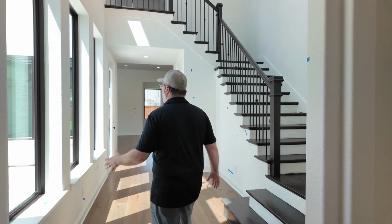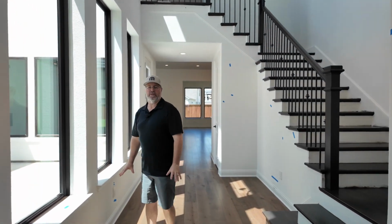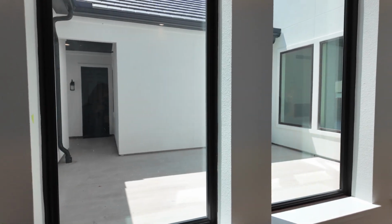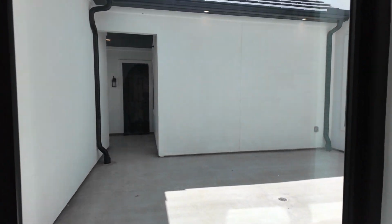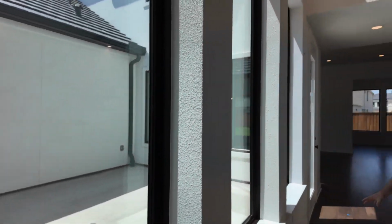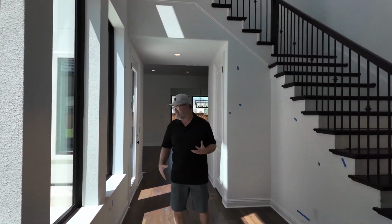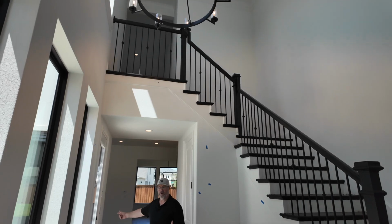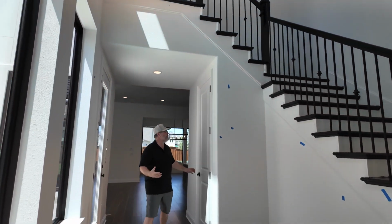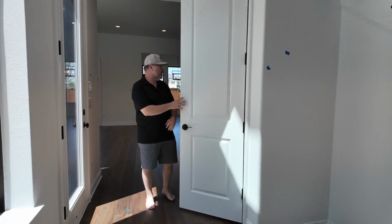Let's go this way. All right, I do like these courtyards. Those are nice. I could picture a little fountain out there. We've had clients that have done fountains. We've done fireplaces out there. Just a nice sitting area. You get out right here. This is nice. This is a nice feel. Yeah, I like it too.